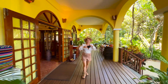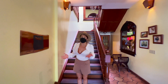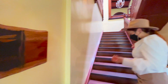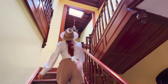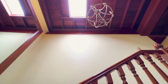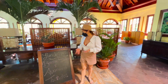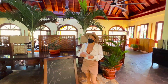So this great house has 2 floors and the top observation deck. On the second floor you will find their main restaurant called Singaga, and Singaga in translation from Garifuna means a dragonfly. There is a beautiful staircase with a wall-size mirror and lots of handcrafted wood here. This is their main restaurant where they serve breakfast, lunch, and dinner. For breakfast, they have a set menu, and for lunch, they have a set menu as well, but they do have lunch specials every day.